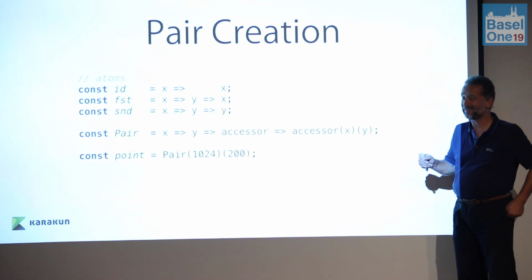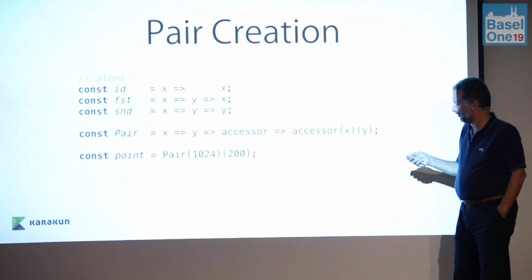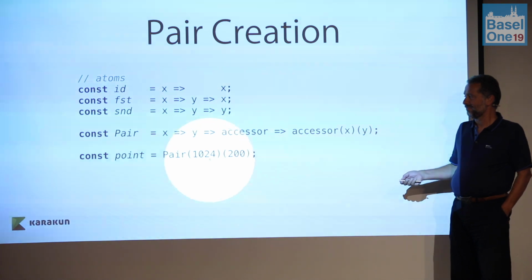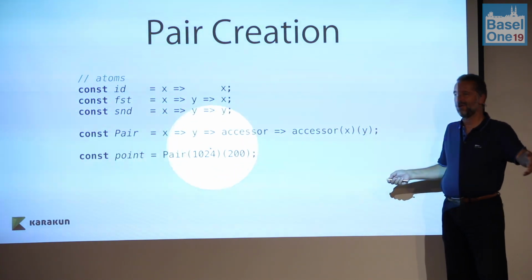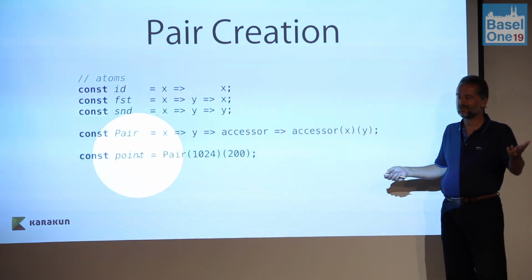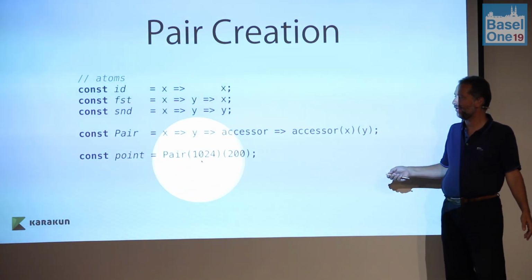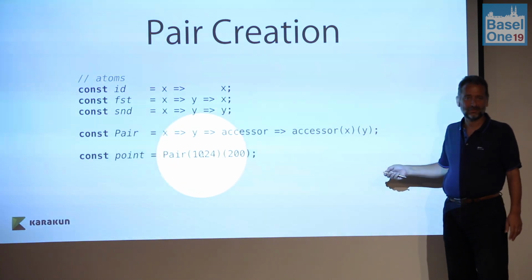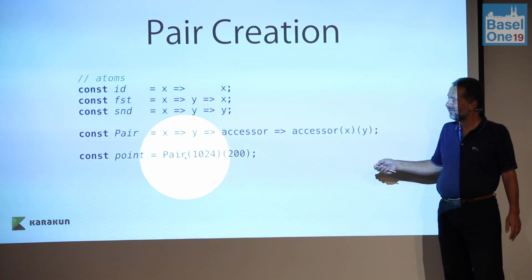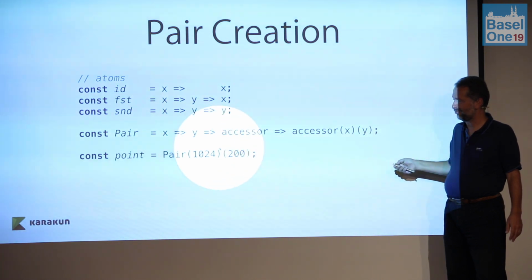How can we use this? For example, I hope you can see it even if it's a little, yeah, you have that, okay. So, let's say we construct a pair of coordinates on the screen. Let's say we are doing some painting on the screen, and we need a point on the screen that we deal with, that we paint to, for example, and we make a pair of x and y values. But the pair, what does this pair, 1024 and 200, what does that evaluate to?